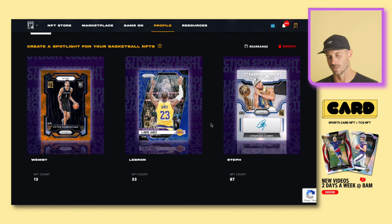Wemby was the first one I started to collect on the Panini blockchain because rookie cards are what I gravitate towards because of the uniqueness of them. But then I just started to understand that everything on the blockchain is unique. Everything seems to be scarce. It's so transparent. So then it allowed me to jump into something that I normally wouldn't do, which is just LeBron cards, Steph cards. And so it allows me to keep track of where I am on my collections with those as well.